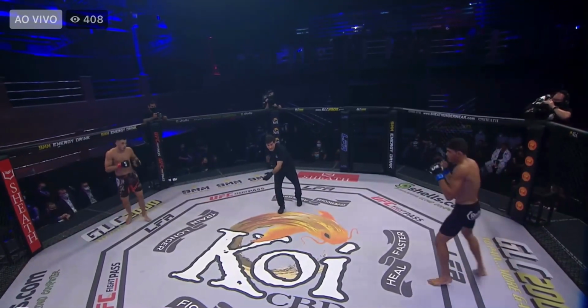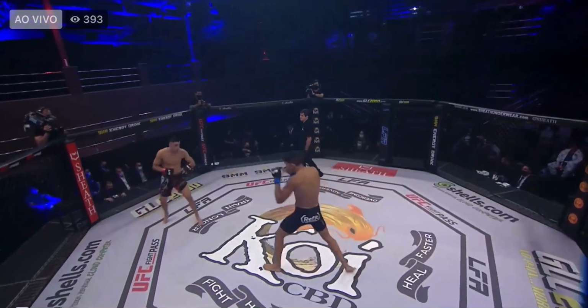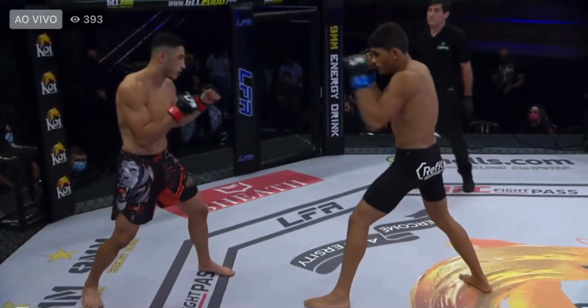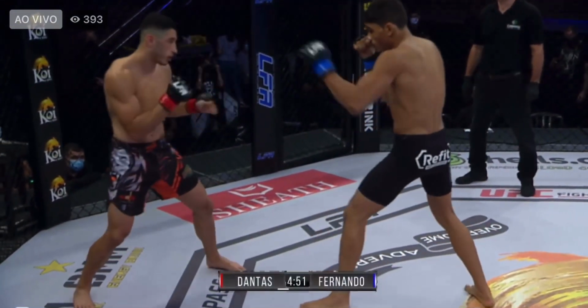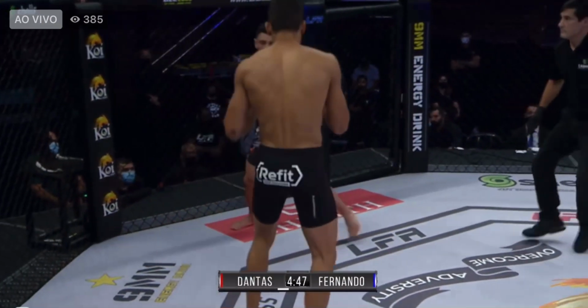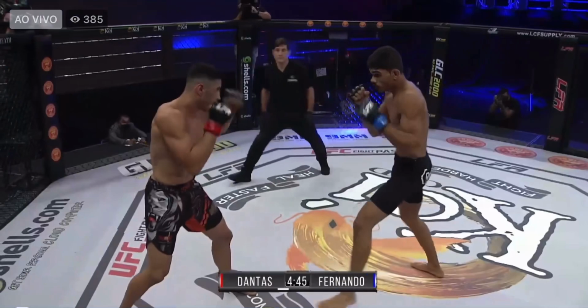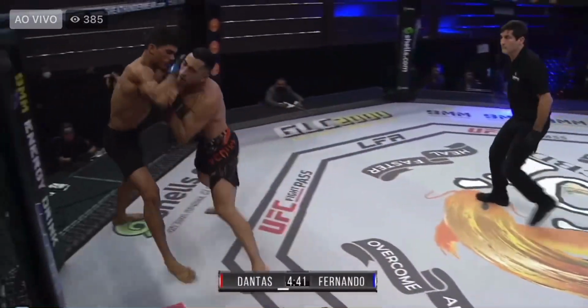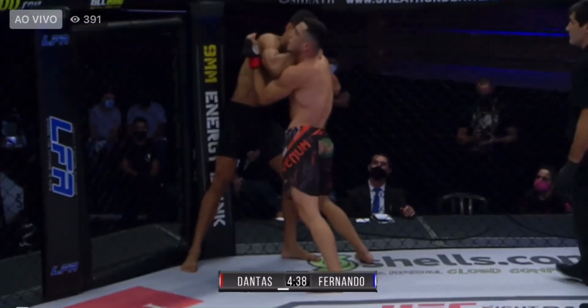We are set for 3 5-minute rounds here in the LFA middleweight division. Lucas Fernando with the blue tape, João Dantas with the red tape. You just get this feeling that this fight could end in an instant as they both come out firing. Fernando has a little bit of reach on him, and I'm curious to see how that sumo face is going to play out, Rodrigo.